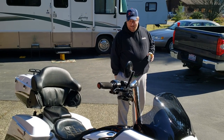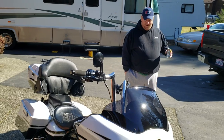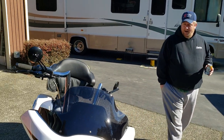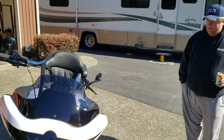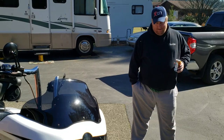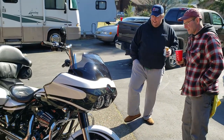Okay, what you're looking at is a 2012 Harley Davidson CVO Road Glide. It is the black and white skunk edition. The CVO Road Glide does come with the 110 cubic inch engine. Hey, Jeff, why is it called skunk? The lovely black and white. Oh, very nice, very nice.